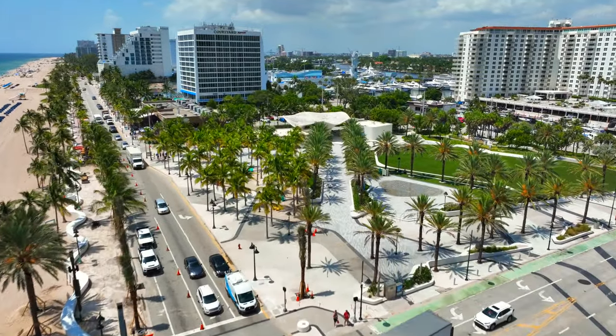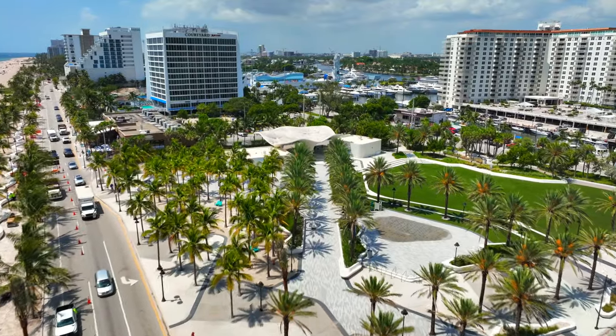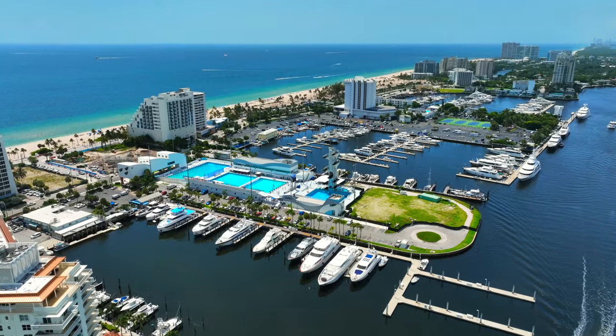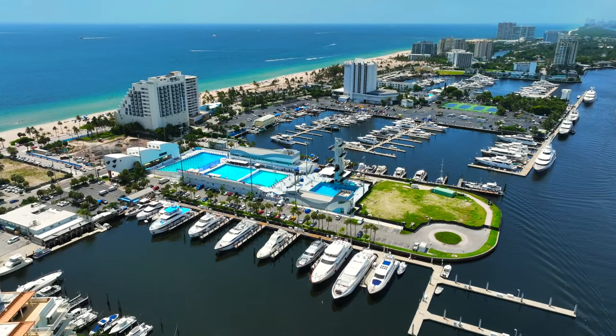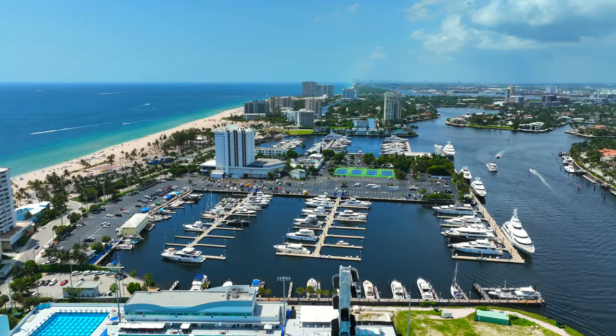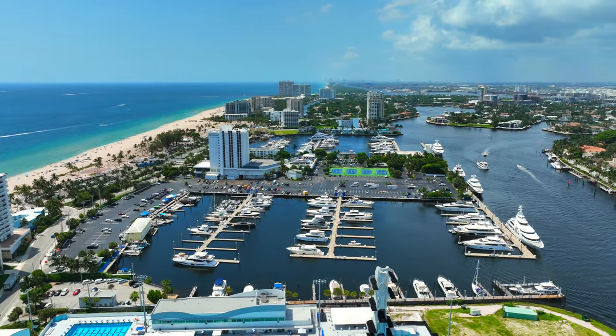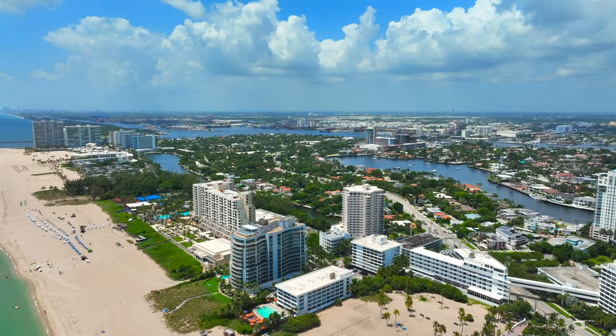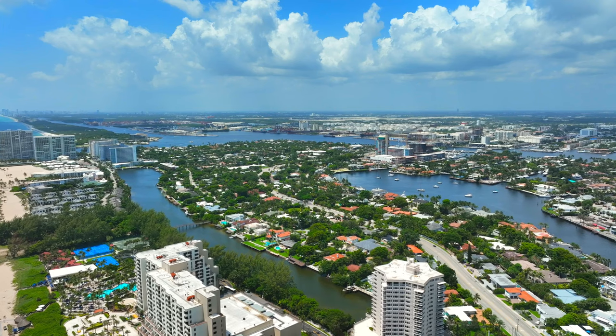South of Oceanside Park, we have a few hotels, and on the intercoastal is the Aquatic Center with 3 pools next to the future International Swimming Hall of Fame. Further south is the location of the International Boat Show. The remaining 1.5 miles of the island have some hotels and condominiums along the beach.